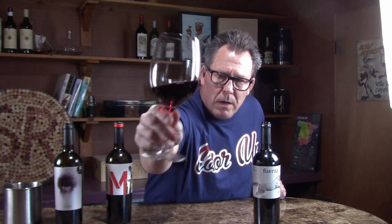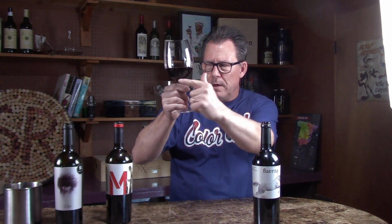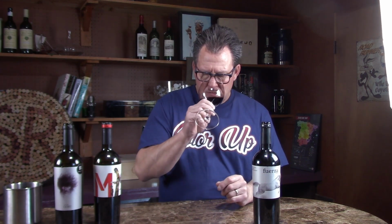Good color. Sorry I didn't show you. Sometimes I miss that part. Nice and dark. A little bit of red coming through there. See what we get on the nose. Now this is interesting. My first initial attack was chocolate. I get a little bit of that like dried beauty bark. Well, beauty bark is dry. Somewhat challenged, but those earth notes come through big time. And once again, I get that kind of a candied boysenberry thing coming through, which I find quite interesting.